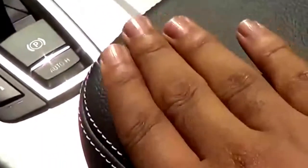Center console lid is also nice and soft touch and stitched. There's an okay amount of center console storage, but for an SUV, I would like it to be a little bit more. You do have a USB port down there and then an auxiliary input as well as a 12-volt power outlet.